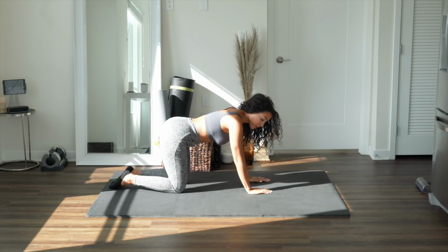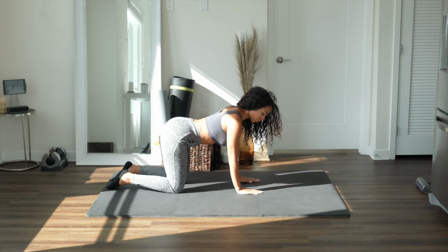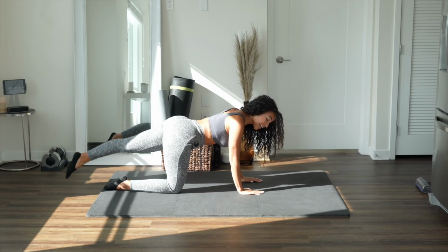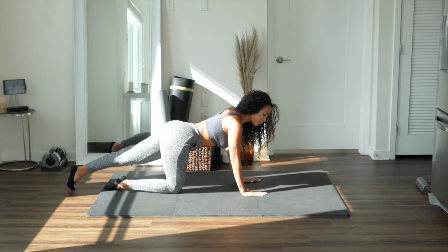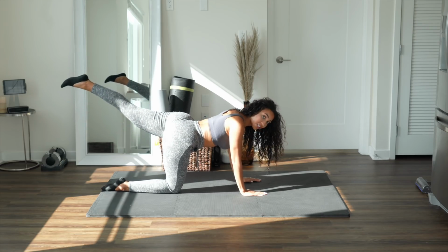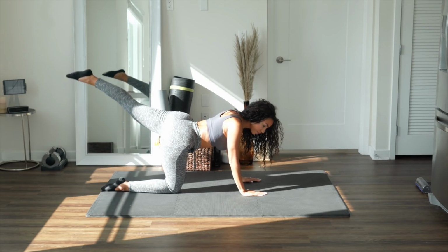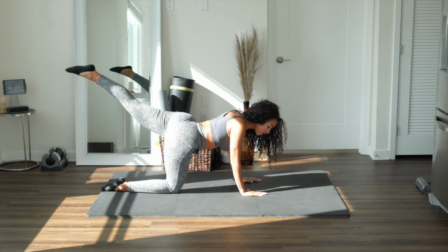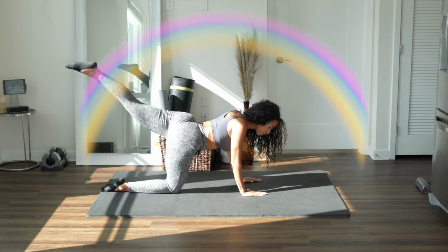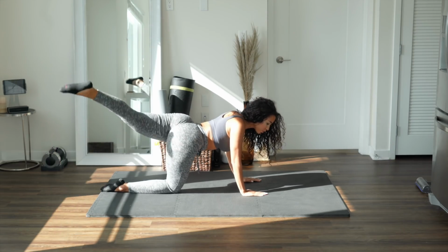So for the next exercise, we're going to be on all fours. So your knees hip width apart, your wrists in line with your shoulders, and with a pointed toe, keeping our leg as straight as possible, we're going to perform a rainbow shape. Starting out. So when you reach this point, squeeze your glutes and put it over to the other side. Now keep your core tight and try and do as wide of a rainbow shape as possible.